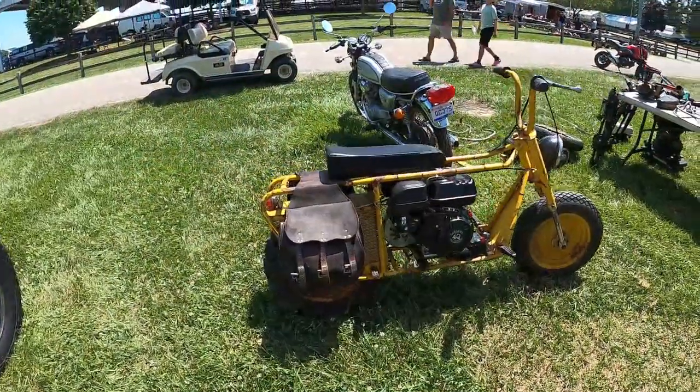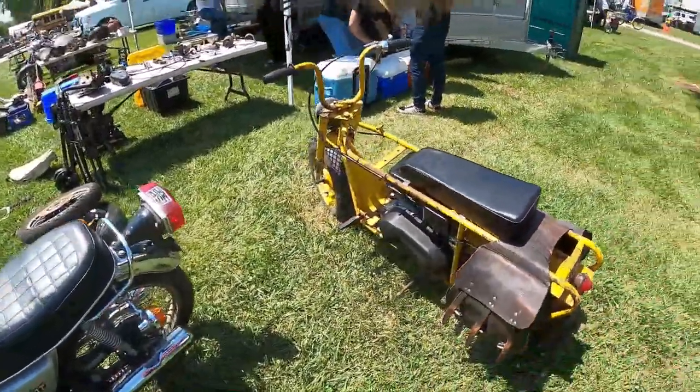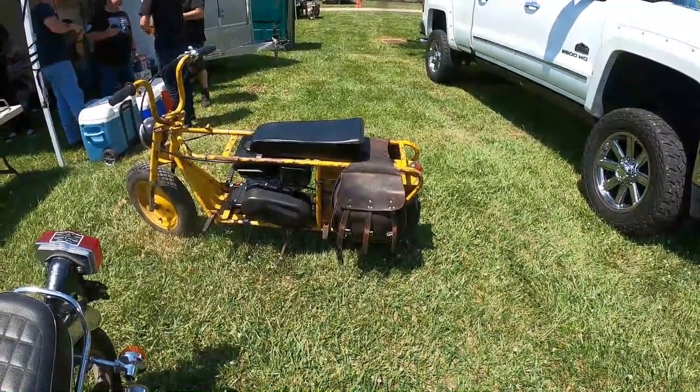No, it's not a Rokon. Something with a Predator motor. Is that a Tote Goat maybe?